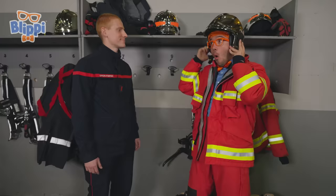Well, in a mail room, there's so much mail that it needs to be sorted. How do you think we could sort this mail? There aren't any addresses on it. We can sort it by color. We need to put all the yellow together, all the green together, all the blue, orange, pink, red. Sort all the colors. Okay, Super Blippi sorting powers, go!